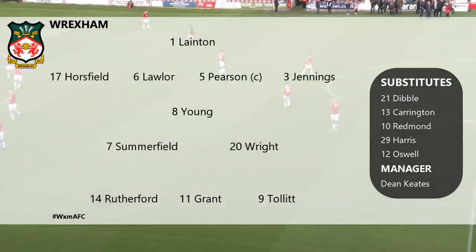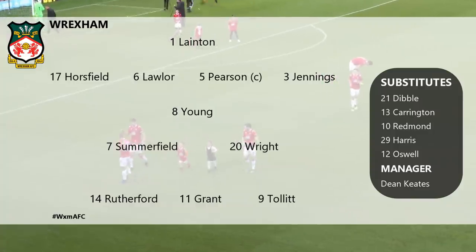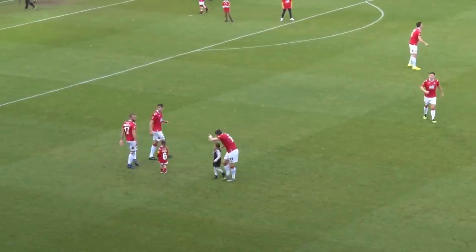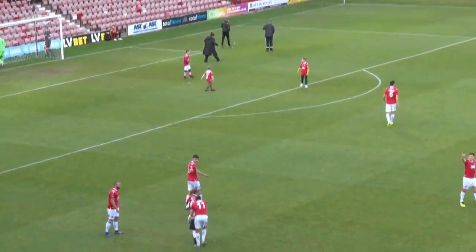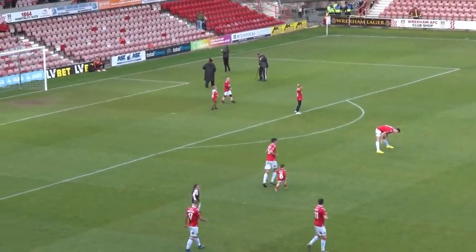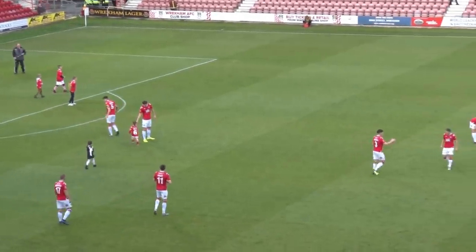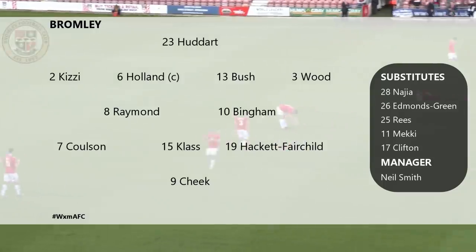Team news for you this afternoon. Wrexham, a couple of changes, especially in the starting 11. Sean Pearson, having missed out through injury in recent weeks, is back and captaining the side. Dean Keek spoke in midweek about looking for that formula in terms of the starting 11, and Ben Tollett is given an opportunity from the off this afternoon.